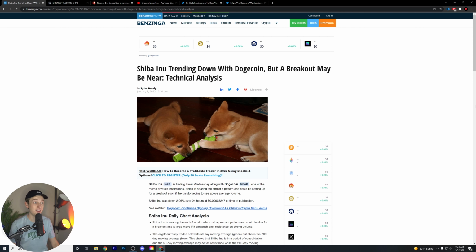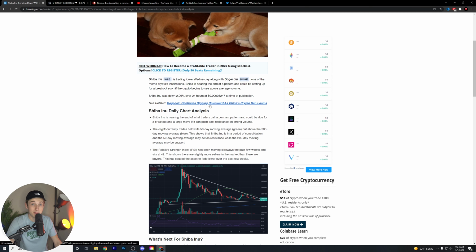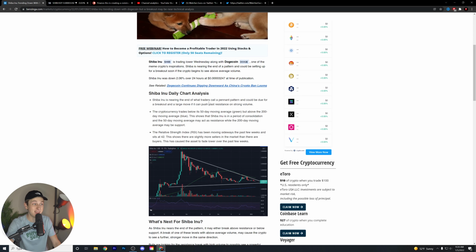We have a lot, and I mean a lot, of news to discuss today, so let's get into it. First things first, Shiba Inu is trending down with Dogecoin, but a breakout may be near. Some technical analysis involved. Let's read a little bit of this article, see if there's any FUD that we might have to detect, or maybe it's a positive article. Maybe it's an article that actually takes a fair shot at Shiba Inu and gives it a fair chance. Let's read a little bit more.